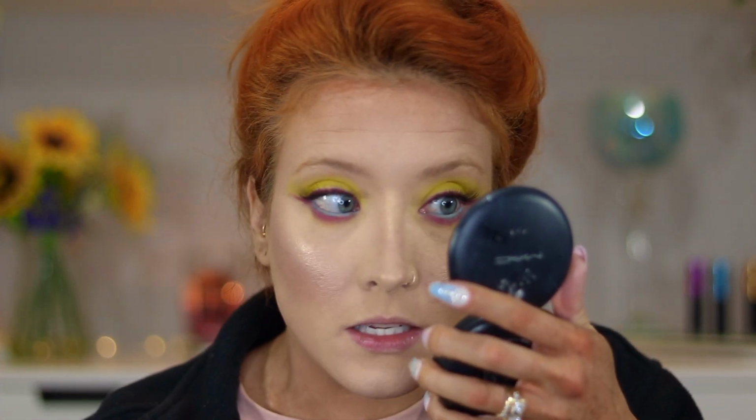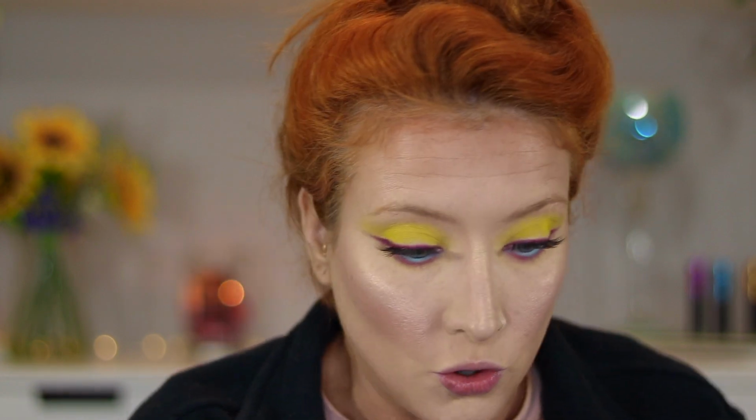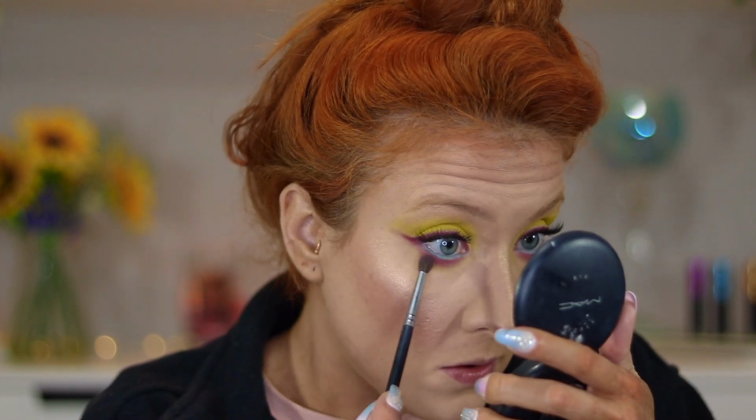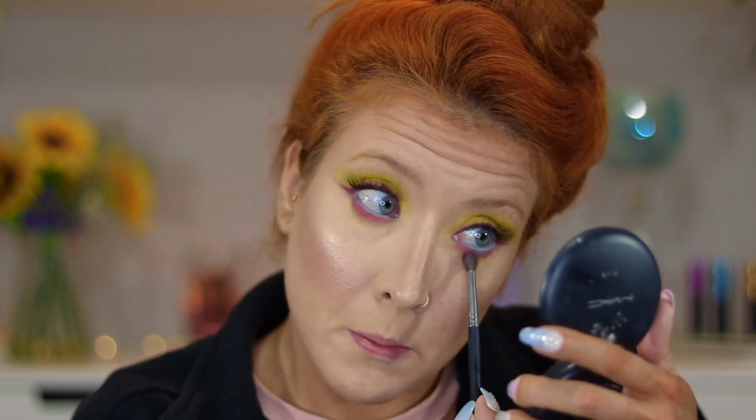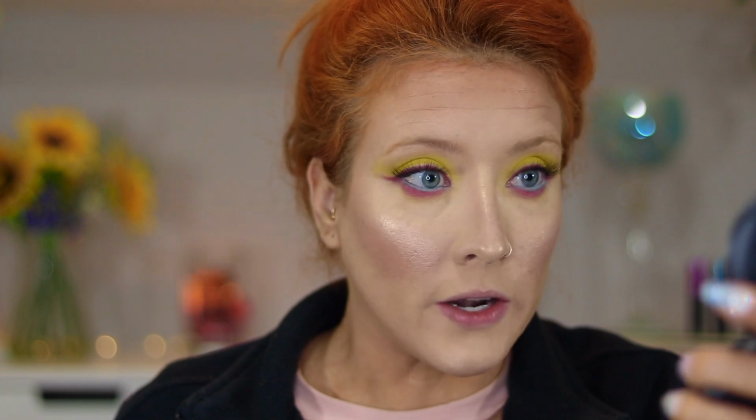Can you tell a difference? I don't know if I can really tell. Nah, a little bit. I was able to pack it on there. I had to pack it on there a lot to get it to look like that. But it's all right. You can tell it's there enough, maybe. I think. All right, let's move on.